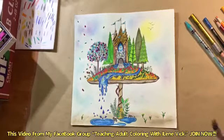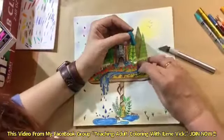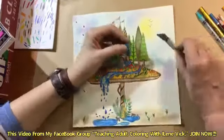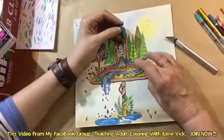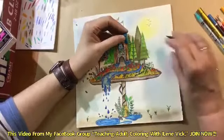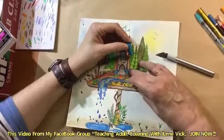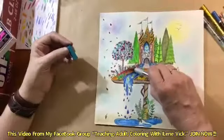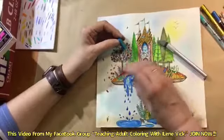And one little thing that I noticed is I didn't get my blue in my trees, so we'll go right there. And a little bit of blue underneath my glitter tree.